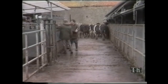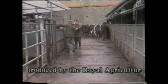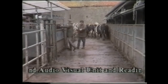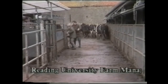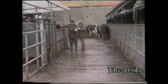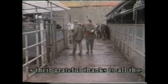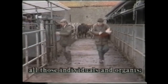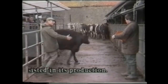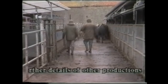Now, what sort have we got there? Limousin? He's a nice sort, isn't he? Yeah. Now, what condition score will he be? What's his conformation like? Let's have a look in behind. Oh, yeah, he's a quite useful sort. Yeah, what's your weight? Yeah, he'll do it. Right, let him come then, Neil. Yeah, go on, stand him away. He'll go to the slaughterhouse and you'll get so much a kilo for him. That's right, yeah. Right, what's the next one?